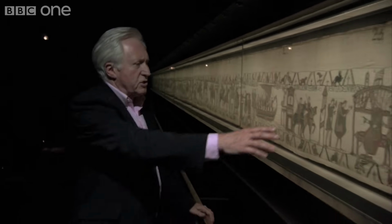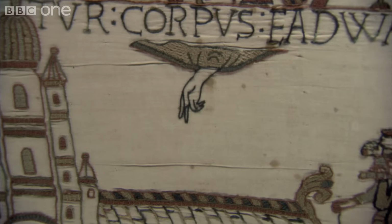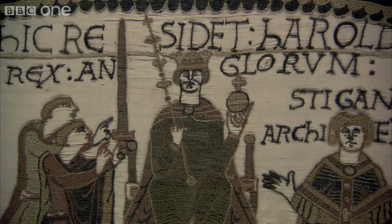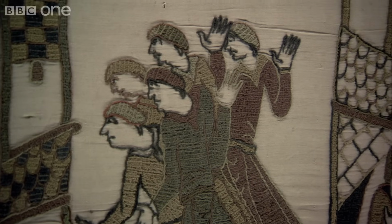I suppose the story that we know best begins with the death of Edward the Confessor and his burial in Westminster Abbey. Westminster Abbey here with the hand of God blessing it, and here Harold receiving the crown with his orb and his scepter, people looking on.